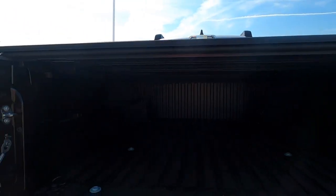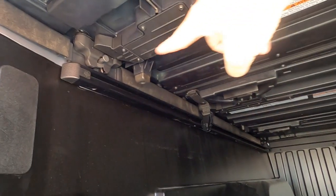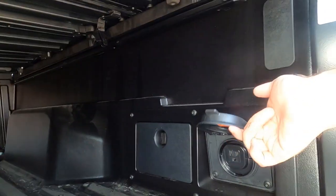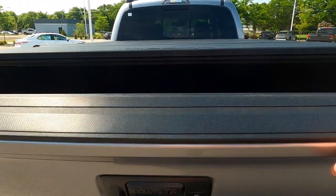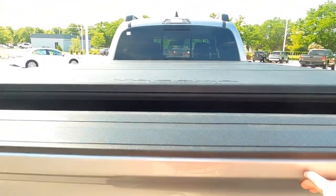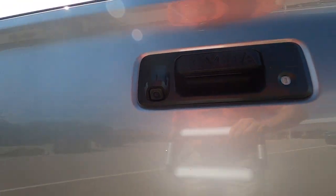Your bed itself is a composite bed with tie-down hooks here. You might not be able to see it, but there's a rail system up here as well. And then over here you've got your power port and a small storage compartment on that side as well. Notice the tailgate did slide down nice and easy, so it doesn't just slam down, it's a slow down type of tailgate. We do have a backup camera right here.